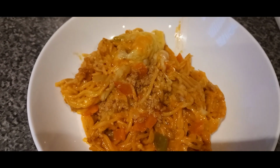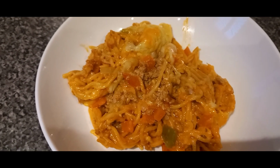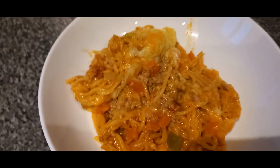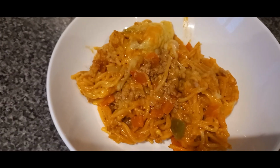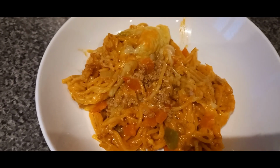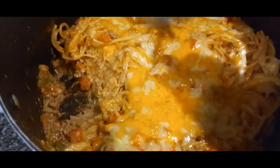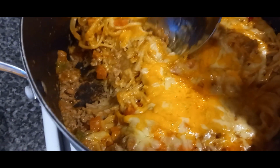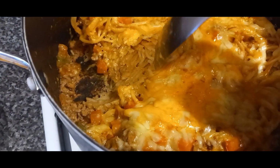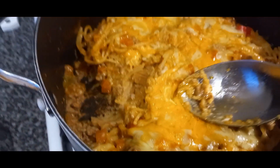Then I stirred through a couple of handfuls of cheese, and I've got a combination of red Leicester and cheddar, and stirred that all through, and then sprinkled a little bit more cheese over the top, put the lid on the pan and just let it rest to let the cheese melt. So it is all in one pot on the stove top, and you can see in there you've got your spaghetti and you've got the meat mixture, the vegetables, the cheese, and it's got the taco seasoning.